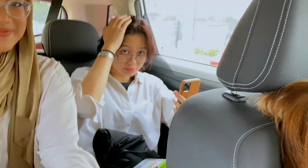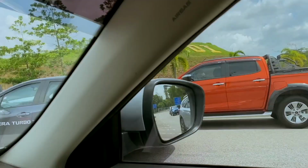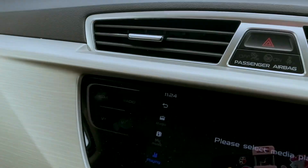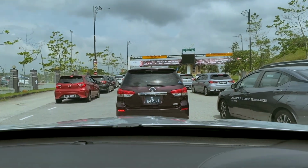Ciao. Alright guys, so kita dah sampai at maeps where the event is. So I already picked up my girlfriend, my friends, girl space friends. So anyways, now we're just waiting to nak masuk kat dalam. The queue is quite insane, padahal it's around 11:30 right now. Yeah, see you guys when you're inside.